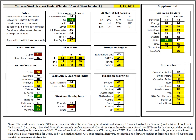In the global sectors, everything is kind of balanced between the U.S. and the globals, with only utilities really showing any kind of strength. And even the former strength leaders in Europe are now below average, with the exception of Belgium, Switzerland, Spain, France.